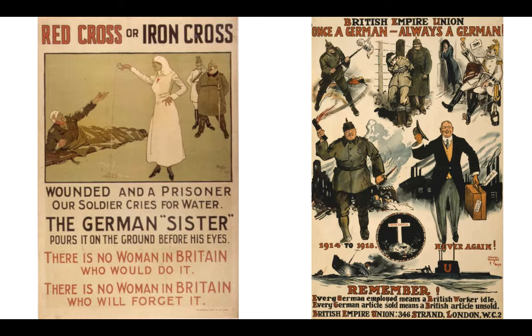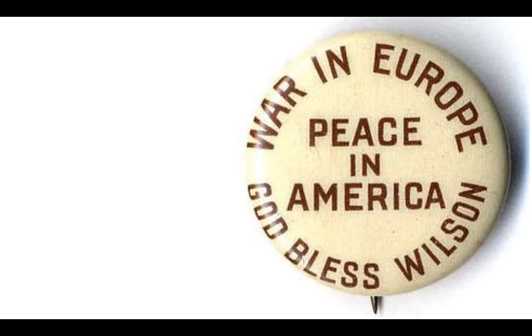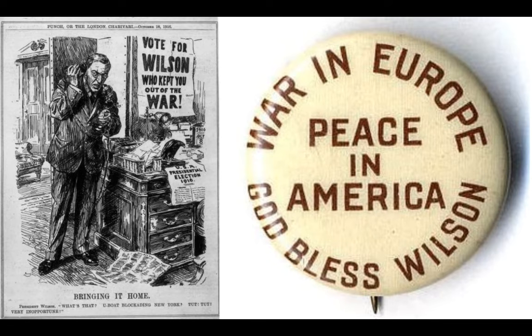In spite of all these issues, from 1914 to 1917, the U.S. did manage to stay out of the war. During Wilson's re-election campaign in 1916, he ran on the slogan, "He kept us out of war." However, there were critics to Wilson's neutrality. This particular cartoon shows Wilson and his re-election slogan, but depicts Wilson looking shook as he is being told that a U-boat has made his way into New York Harbor.